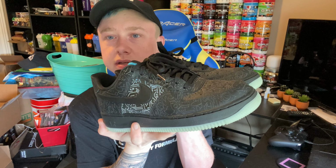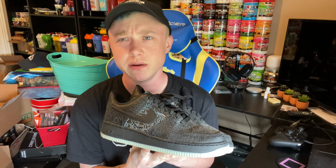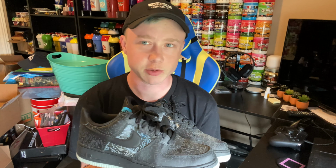You can kind of see all the detail, and the bottom's glow in the dark, so I think that's pretty cool. But I think these might have just been purchasable. I don't know if these were actually in a draw. I don't remember if I actually won in the draw or if I just managed to grab my size in these. So yeah, these are cool. I love that the bottoms glow in the dark. All that jazz.